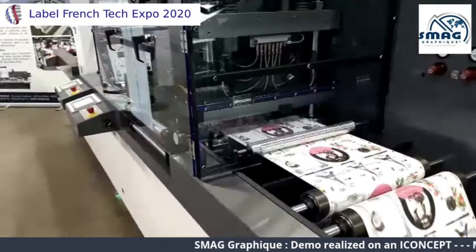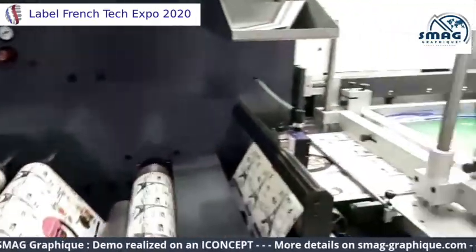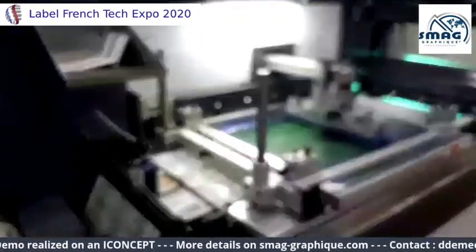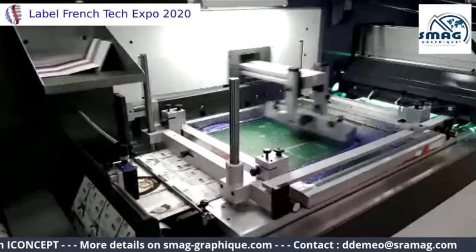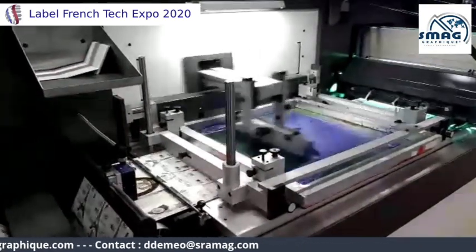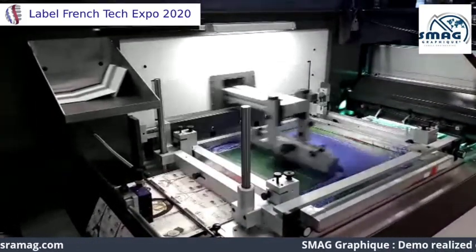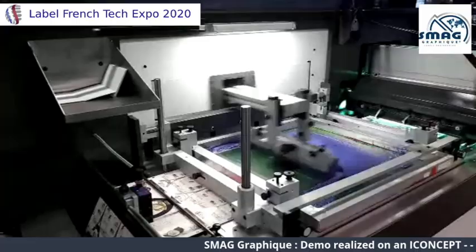Let's move now to the screen station. The screen station is really the DNA of SMAG. We have been building screen printing stations for more than 40 years now. Let's split the explanation in 3 parts. First of all, the screen unit.